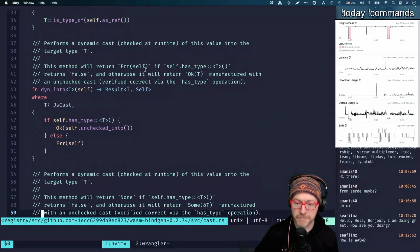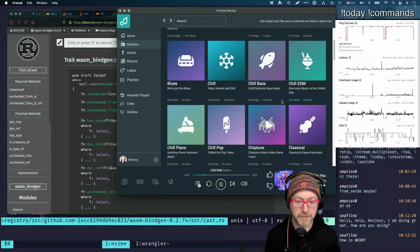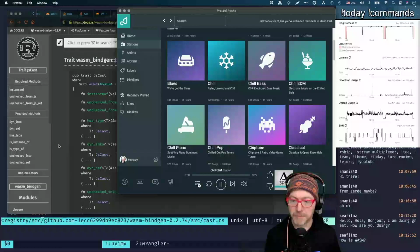How's WASM? So far, it's been really good, actually. Which are we on right now? Chill EDM. Eh, it's okay. Skip this one though.